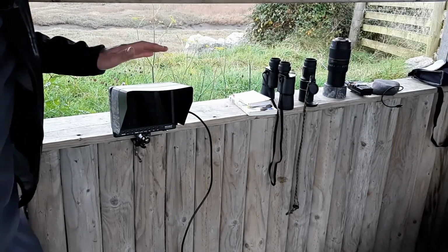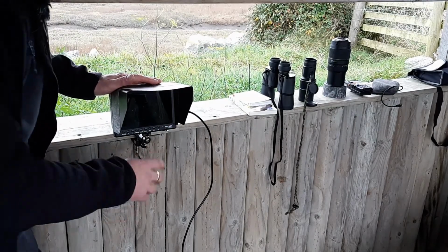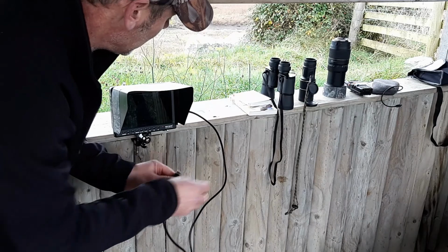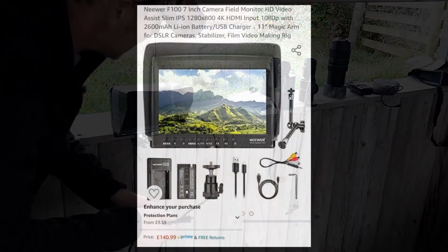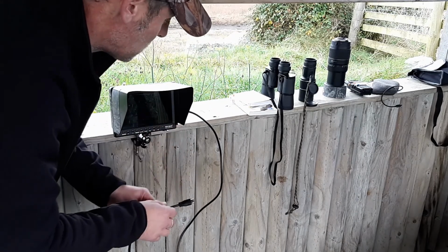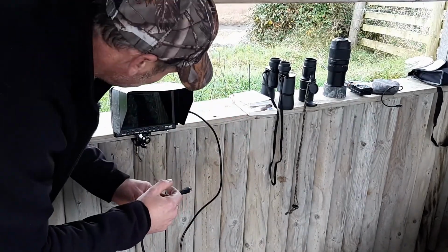So just bringing you in a little bit closer, I do have a field monitor here, which attaches to the camera via an HDMI lead, normal HDMI to a mini HDMI, which goes into the side of the camera. And this screen has a function on the F4 where the screen will turn red, and the redder the image is, the more in focus I am, so that helps out as well. Also, it's a little bit of a bigger screen than the one on the back of the camera.